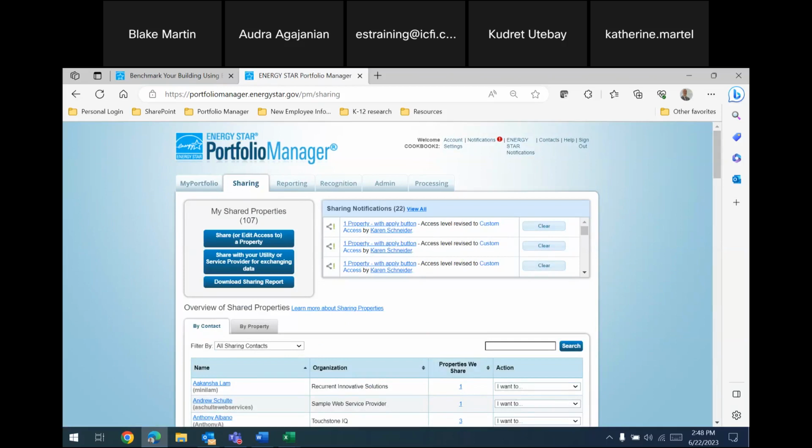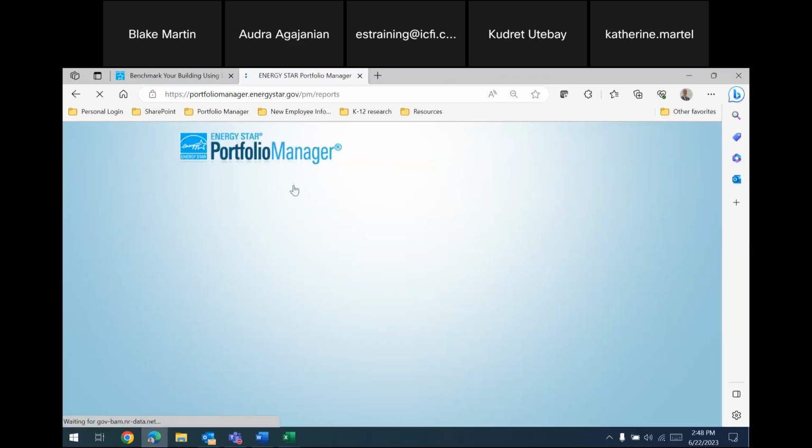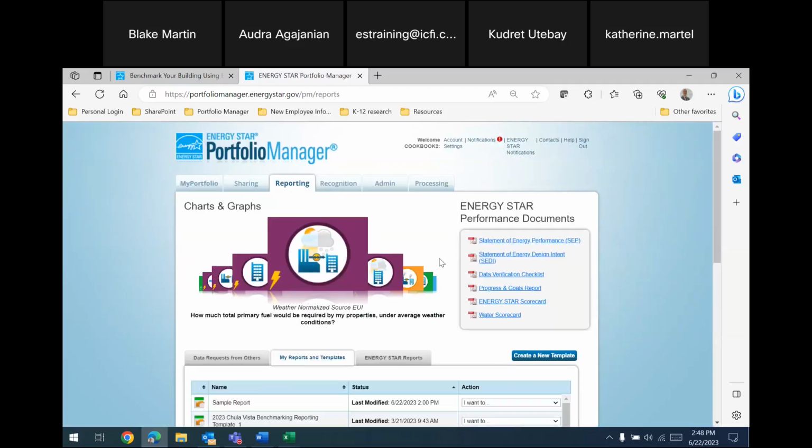One important thing to note before sharing with someone, you do need to add them to your contact list, and you'll do that by using the link right up here in Contacts. For the Reporting tab, this is how you'll view results and assess performance from using the Portfolio Manager tool. You can use these standardized templates or create a custom template. I'll go more into this at the end of my portion of the session, but I just wanted to touch base on that.